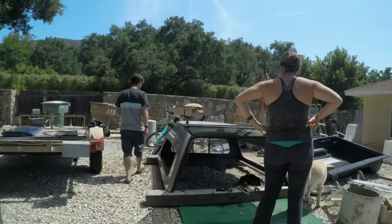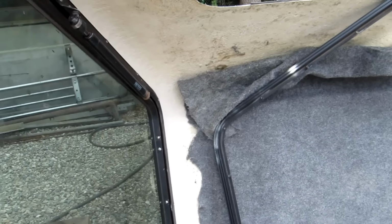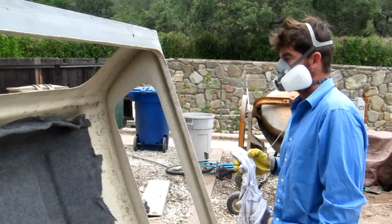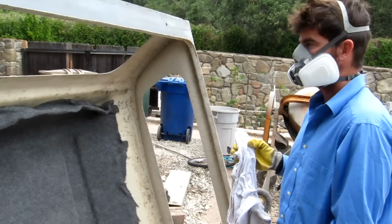So Matt has been working on taking the sticky glue that this carpeting had been attached to the inside of our camper shell with. He's been working on it for 4 days. Has it been that long? Yep. I can't remember. But it looks like you're getting it. Yeah, making some progress.